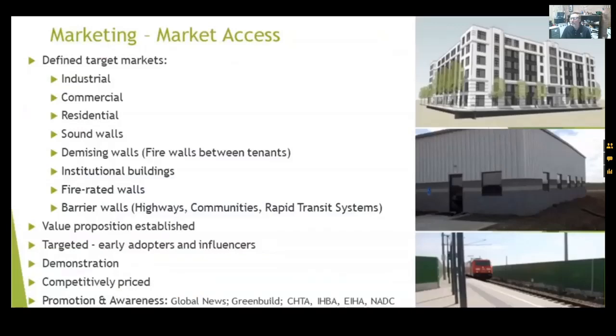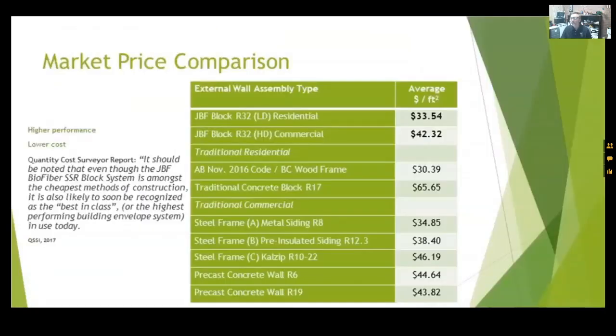This slide, I mostly just want to point out the versatility of this product. The number of applications are pretty much unlimited. We can build with this product 8 stories high, but it can also be built into a steel frame, in terms of demising walls or firewalls, and they've even listed barrier walls there. So lots of interesting places that this product can go. Next slide, please. This pricing is a little bit outdated, but it does show the comparison. Our goal and where we're headed with this is that at scale we will be able to compete with wood frame construction, which means we can outcompete just about anything else. Next slide, please.